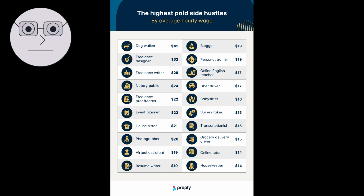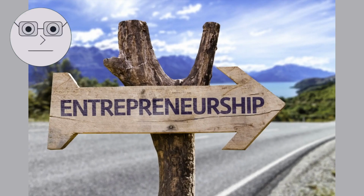Step 5. Increase your income. Another way to save for a house is to increase your income. This means finding ways to earn more money, either through a side hustle or by asking for a raise at work. Consider taking on a part-time job, selling items you no longer need, or starting a small business.